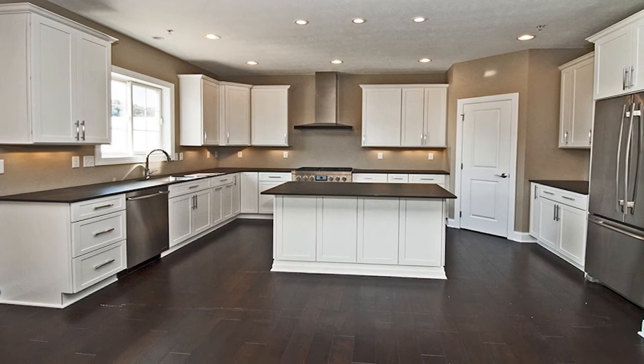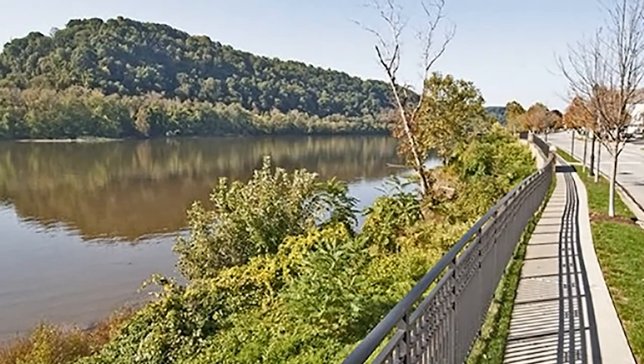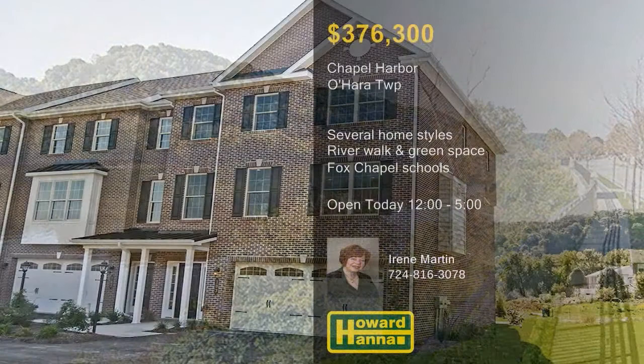You can enjoy breathtaking views of the Allegheny River, as well as a riverwalk and green space with a gazebo. The community is part of the Fox Chapel School District, and only a short distance from shopping, dining, Route 28, and the Turnpike. For more information on the homes of Chapel Harbor, meet with Irene Martin this afternoon.